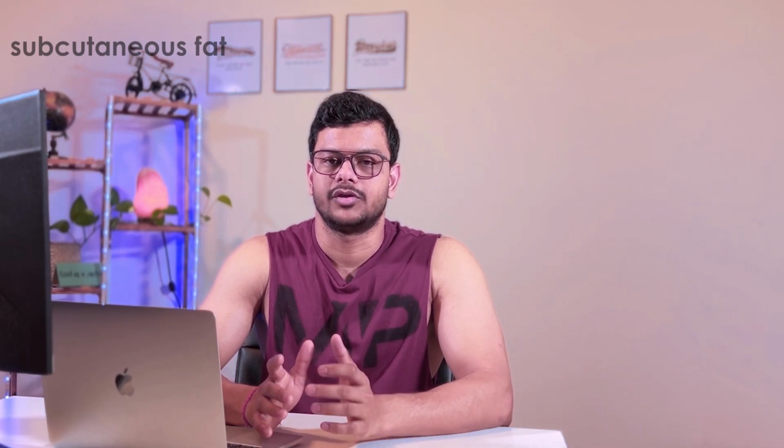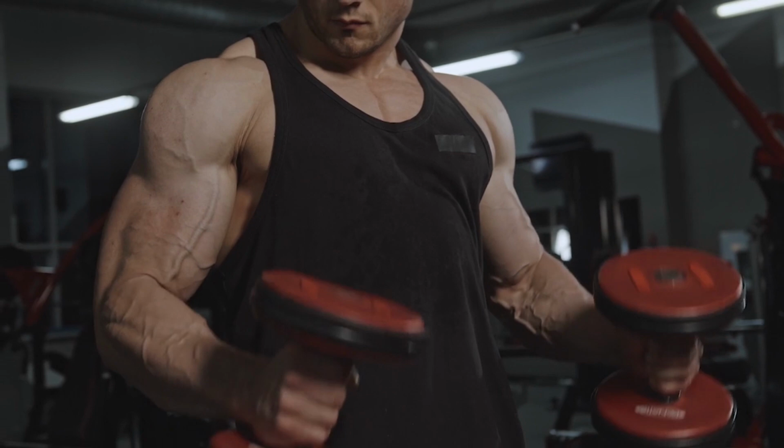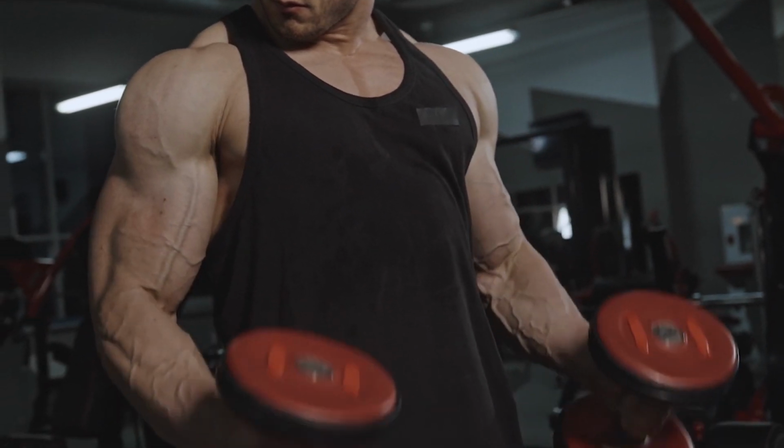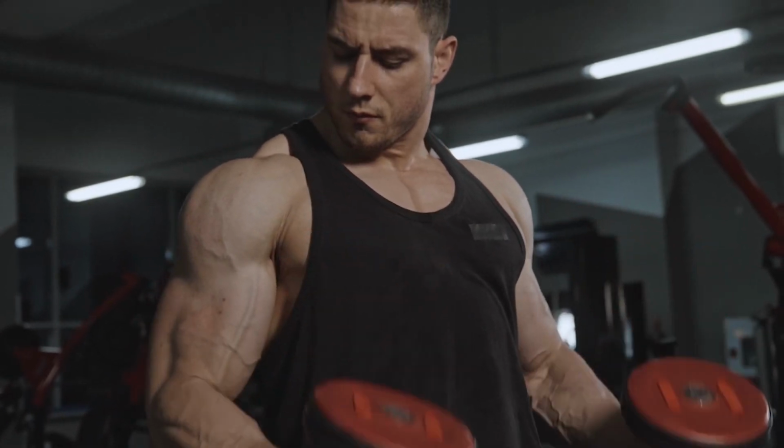Next, we have subcutaneous fat. This fat is located just below your skin, and it is located throughout your body. And there is the intramuscular fat. This is a kind of fat which is stored in the muscle itself. This is not necessarily a bad thing. This fat acts as an important source of energy that can be used during workouts. Ideally, with this fat as well, a little of it can be good, but a lot of it can be bad.